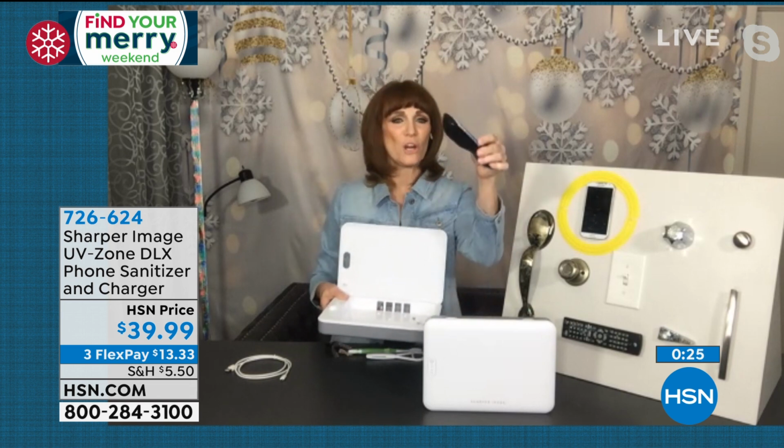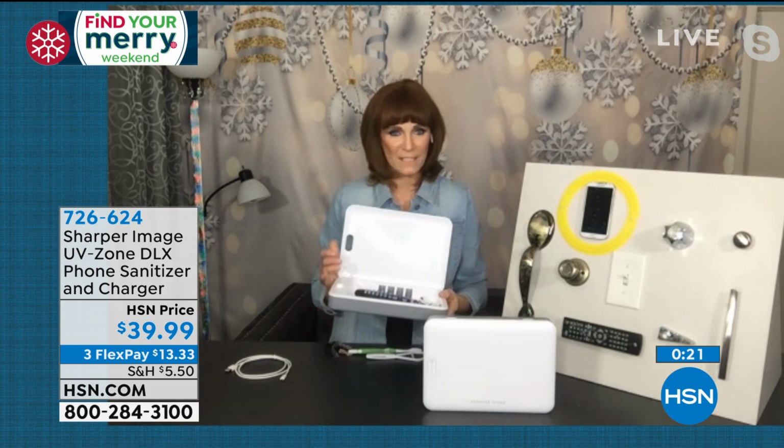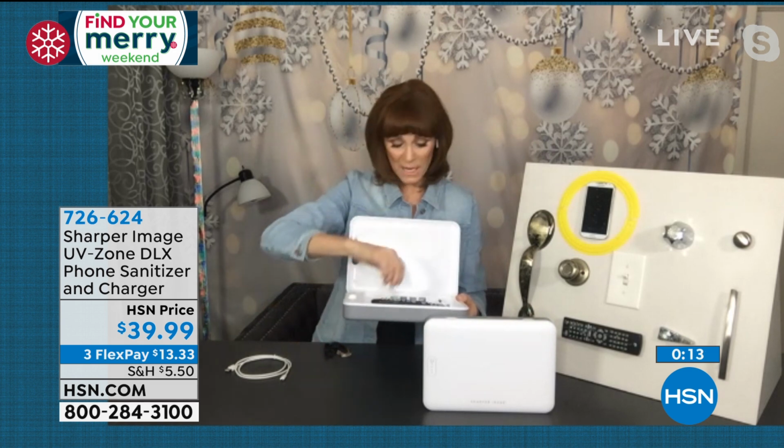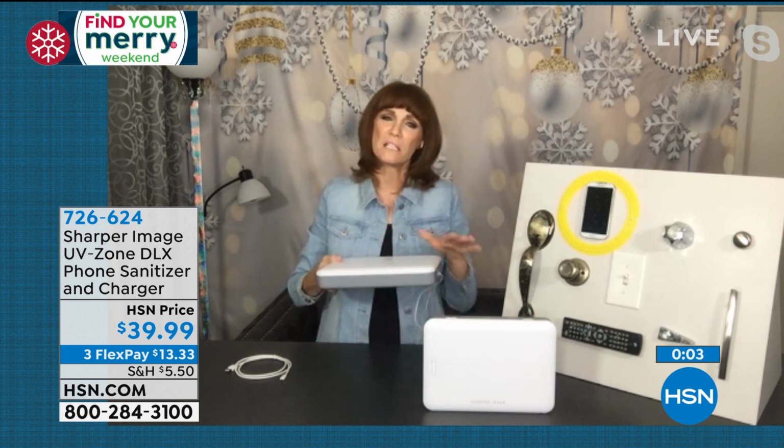Another thing that people wanted to know is, does my remote, see how chunky that is? Yes, your remote fits in there too, but let's make a little trip to the bathroom. How about your tongue cleaner, your toothbrush, aligning braces, retainers, mouth guards, even your makeup can all go in this extra large chamber. This chamber is huge. That's what makes this special.